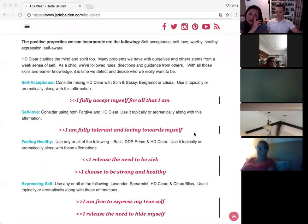Okay, so we have a few emotional and mental applications here. So for self-acceptance, you can use HD Clear with Slim and Sassy, with Bergamot, with Litsea. Right, so if you have Litsea, go ahead and use it. And you can use it topically or aromatically, depending on which oil you pick. And you can say an affirmation like this. You can say, I fully accept myself for all that I am. Okay, and I'll do more explanation down below. But just keep using it. Teach your kids, I fully accept myself for all that I am. You know what? I really wish I knew this when I was a teenager. But I had to learn it later on in my 30s, and that's okay.